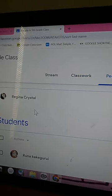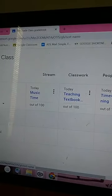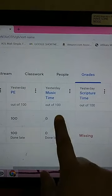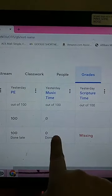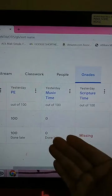People, you will see that it's only Rihanna right there. And then the grades, you can see right here for Rihanna, for her grades. You can see she got 100 for PE. She got a 0 for music time yesterday because she didn't do her music yesterday. She was working on her art, and she completely forgot to do her music time. So I have to show her that she got a 0 because she didn't do it.